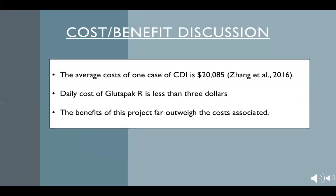C. diff also leads to many undesirable outcomes, including increased morbidity, mortality, medical bills, and hospital stays. When a patient develops C. diff during the course of the stay, it can complicate the recovery and lead to discomfort and feelings of embarrassment. Overall, this project can greatly improve the quality of life of these patients.